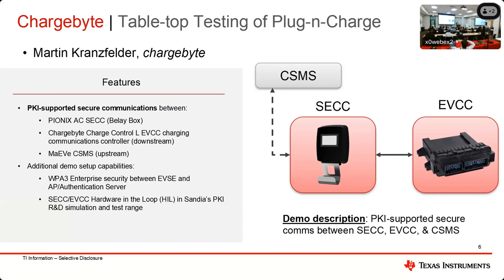Your PKI provider. Right now we have just a build time. For that demonstration, we don't have.